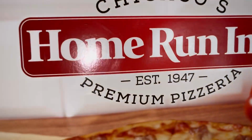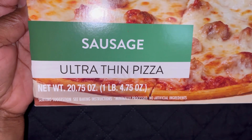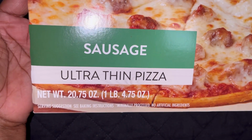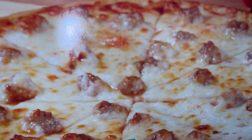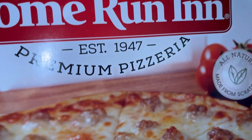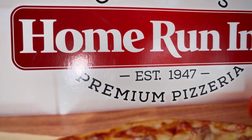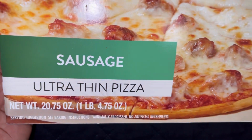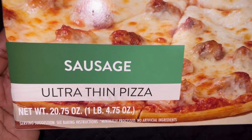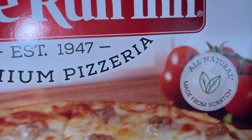And the last thing, no, this is not the last thing, almost. I got a Home Run Inn pizza. These were the ultra thin pizzas that they had on sale for $5. The one I like has the vegetables with the sausage. They didn't have that one. They just had either the one with sausage, pepperoni, or just the plain vegetables with no meat. I want meat, so I would only get this. So I add my own vegetables to it, bell peppers and onions.